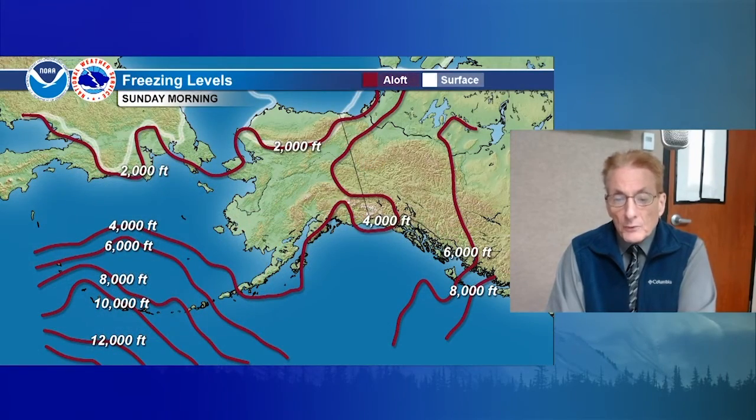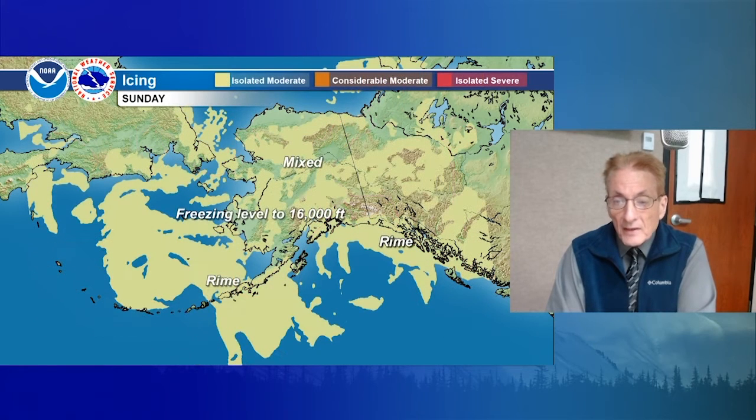Freezing levels, 4 to 10,000 feet there across the western central Bering Sea to the Aleutians, 2 to 4,000 feet. Interior Alaska and the Panhandle, 4 to 6,000 feet. Icing, freezing level 16,000 feet. With the best threat will be with that system in the Bering Sea and the front to the Alaska Peninsula, and that'll be rime icing there, as well as a weaker system off the southeast coast. Have a better threat of icing of the rime variety there as well, and then just areas of potential mixed icing up over the interior.